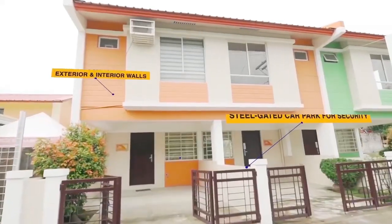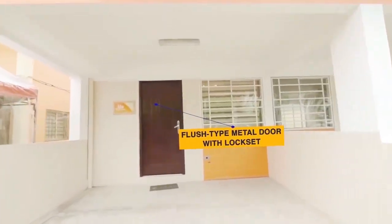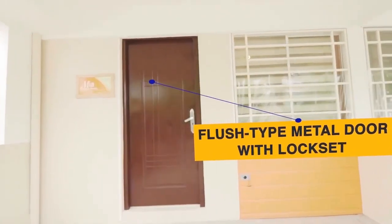Premium coat of paint for exterior and interior walls. Aluminum sliding windows with grills on the ground floor. Steel gated car park for security. Flush type metal door with lock set.